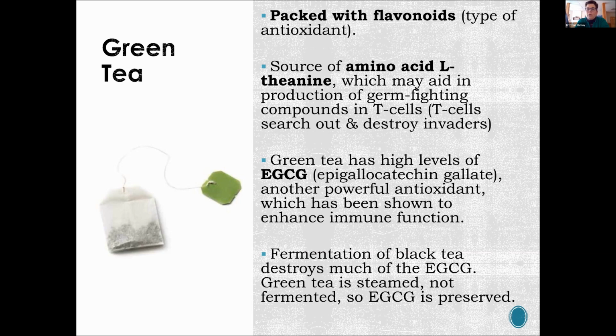Also, it is a source of the amino acid L-theanine, which may aid in the production of germ-fighting compounds in T cells. So T cells search out and destroy particularly viral invaders. So you definitely want to be drinking and ingesting green tea. Green tea can be a drink, of course, that we're all familiar with. It also can be taken as a capsule.